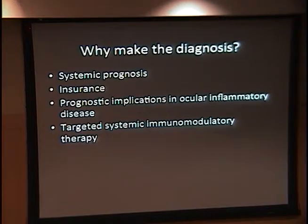Now, there was a biologic, teclizumab, that is no longer available, but it was very useful in patients with sarcoidosis, and when patients were diagnosed with that, the folks at the National Eye Institute would often start them on teclizumab. Now, with the absence of that drug, there will be other systemic immunomodulatory agents that specifically target sarcoidosis. So, once pathways are identified that can be targeted in this disease, it will be very useful to make this diagnosis.